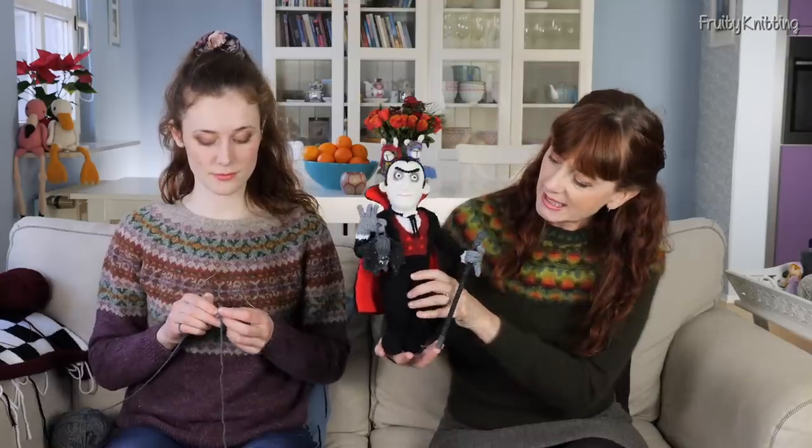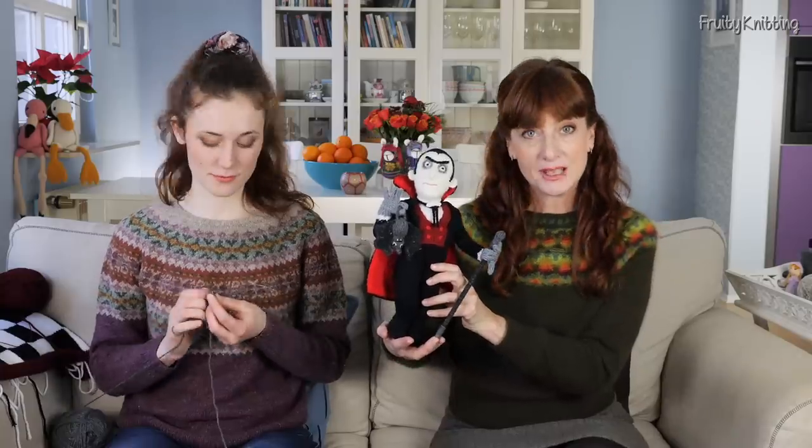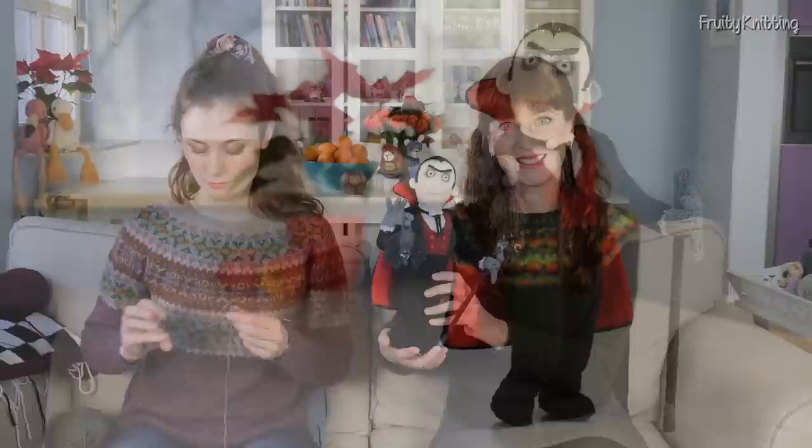Count Dracula is knitted in pieces and then sewn together with mattress stitch. And you stuff all the body parts as you go along.